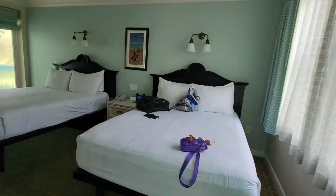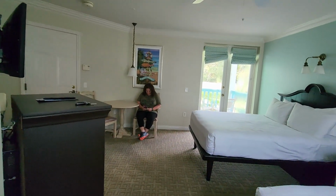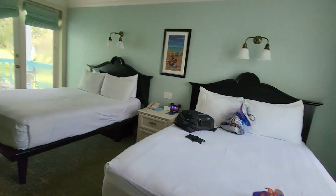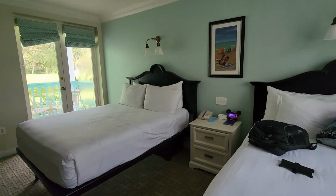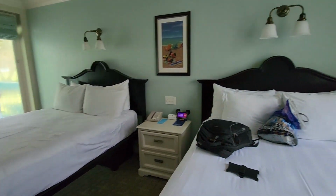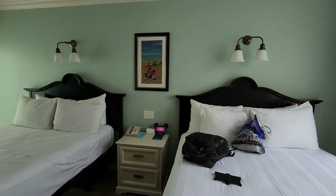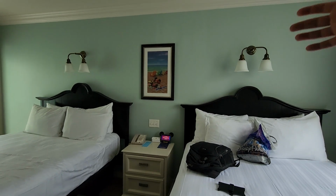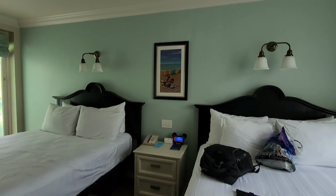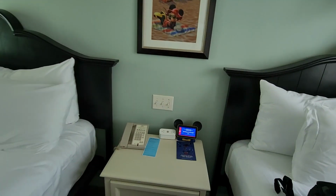Alright. So here we are. And there's Danielle. So this room has the 2 queens. They do come in one queen with a pull-out sofa. Over at Vero Beach, where we just were, we had the queen with a sofa with the Murphy bed. So that was kind of cool. Gave us a lot of room for activities.